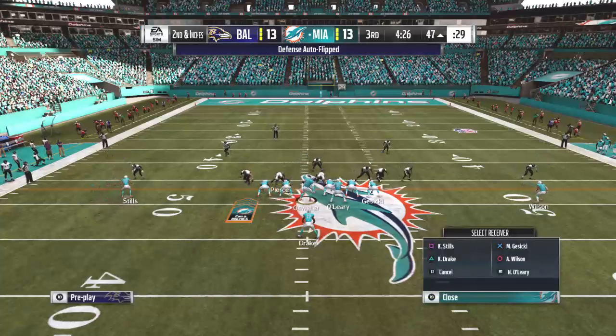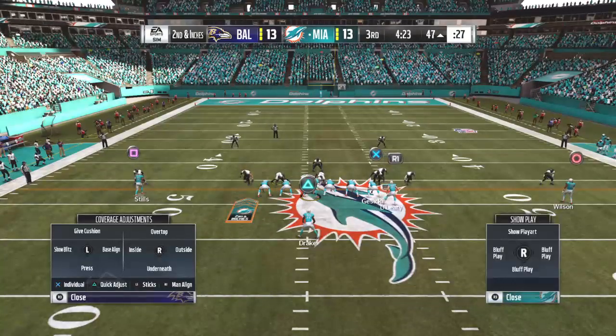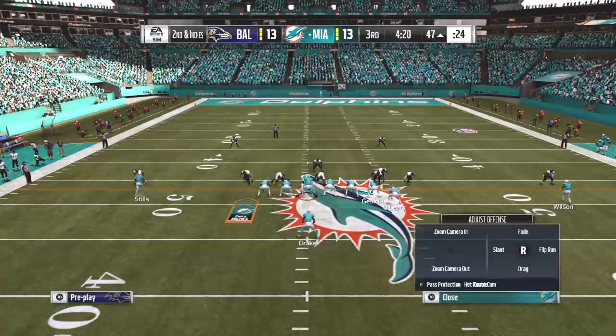Patriot! Gone! All right, now, lucky 56. Lucky 56.